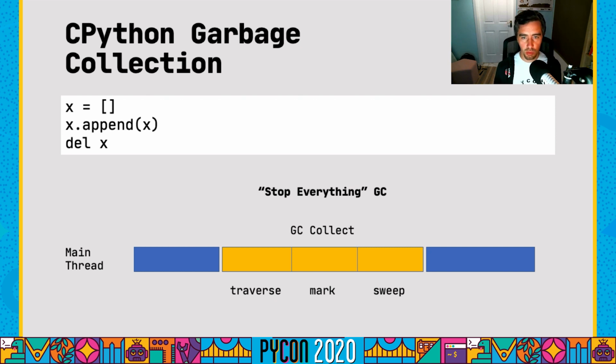It then marks the ones that are required for removal. If it has cyclical references and it reduces that number and it gets to 0, that object is never referenced by anyone, so it can be freed. This happens on the main thread. Whilst every dictionary and every list is being checked, nothing else is running. No other operations are running on that CPython process.